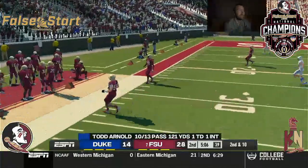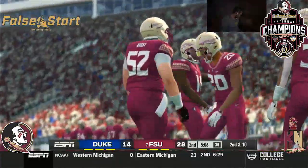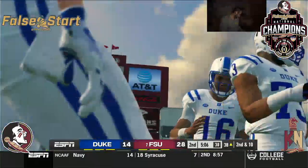Strike to his receiver, no good. Good effort there by the receiver, but just not enough room for him to get a foot down in bounds.